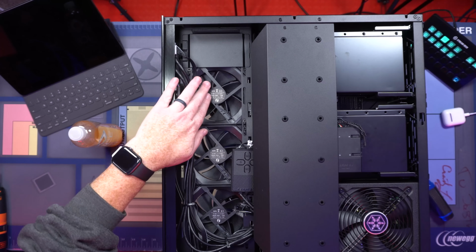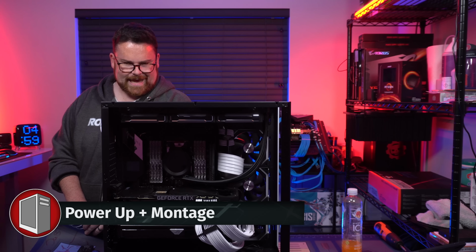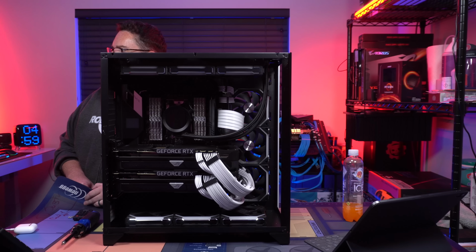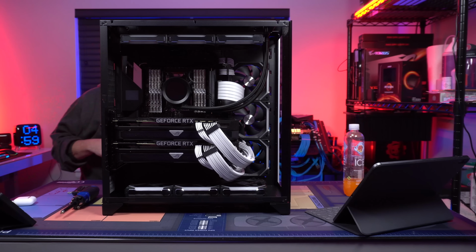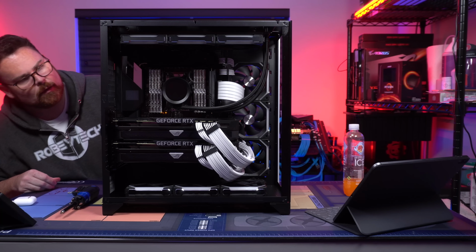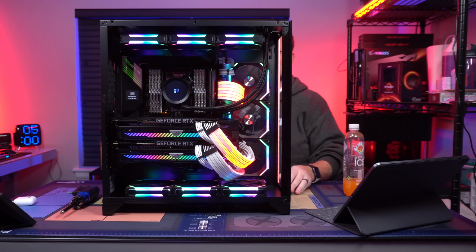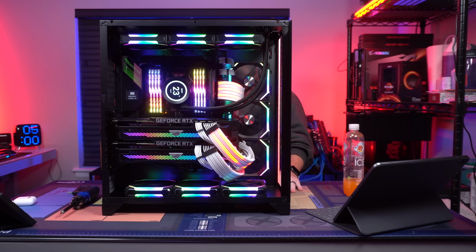Okay, there you go, build is in. $10,000 worth of hardware, dual 3090s, 1200 watts of power, 9 fans, Threadripper build. It is, geez. Okay, here we go. Hopefully my power grid can handle it. Okay, I see power. Oh my gosh. And it's on.